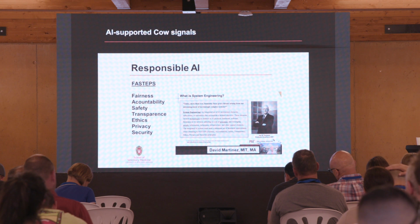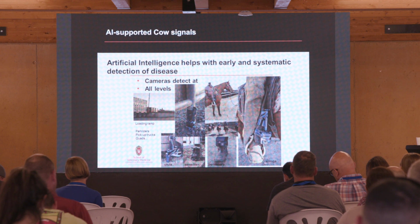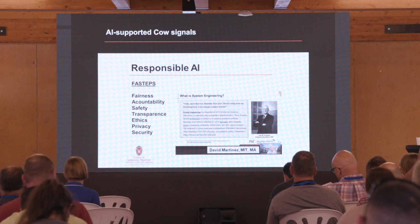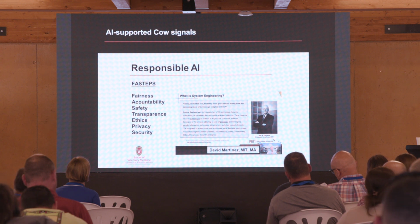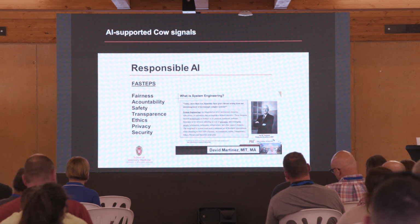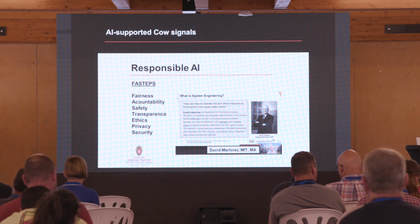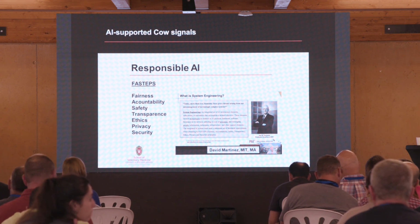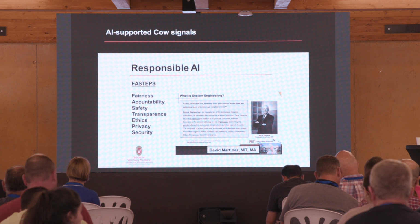So I want to switch gears just for a second from the cowboys somewhere in the Midwest of the United States to a movement with regards to responsible AI. And this is a slide that I am acknowledging to belong to Dr. David Martinez at MIT in Massachusetts, who talks about responsible AI and systems engineering for AI. And the central message here is, if you generate one of these AI models, that's cute, right? That's kind of nice. It will change anyways very soon.